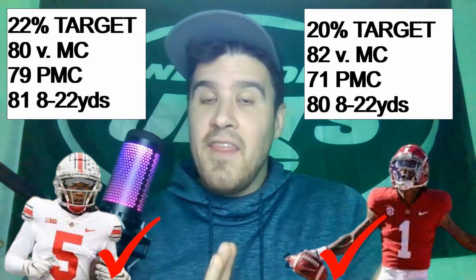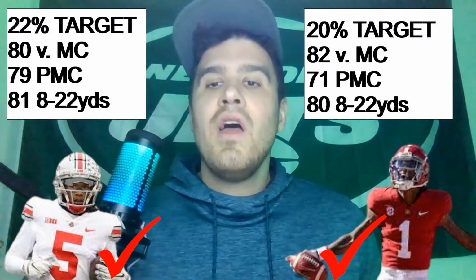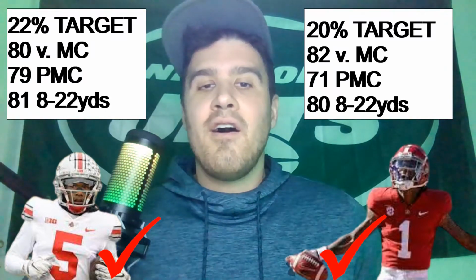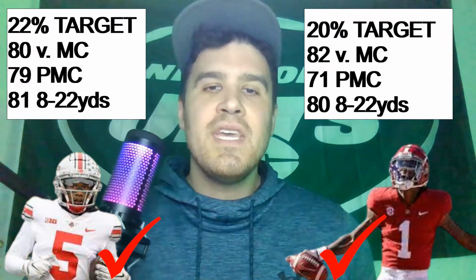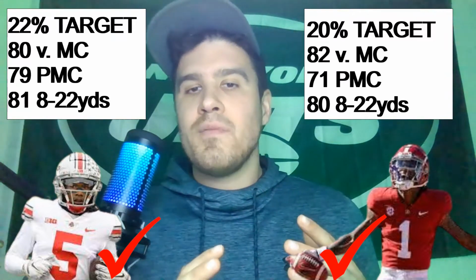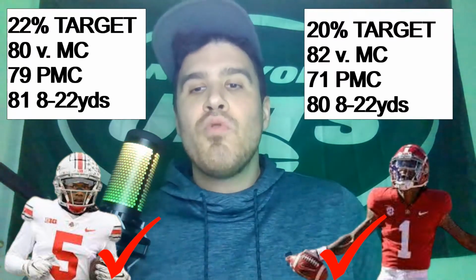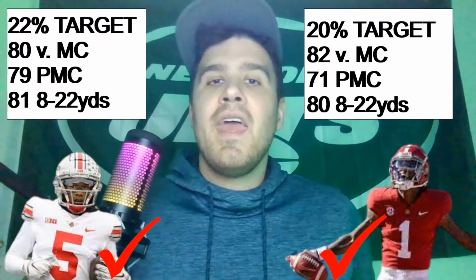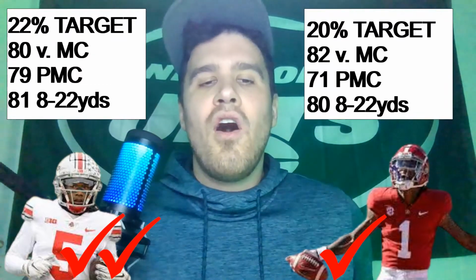And again, in those intermediate routes, 8 to 22 yards, he held up just fine as well. A Pro Football Focus grade of 80. So really similar all across the board. But the one big discrepancy we see is that Garrett Wilson performed significantly better against press man coverage. So this point goes to Garrett Wilson. And we now have Garrett Wilson with a 2-1 lead on Jameson Williams.